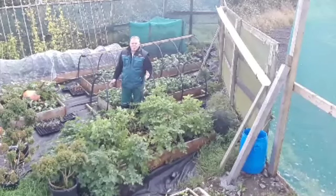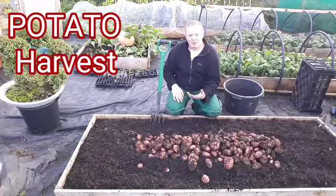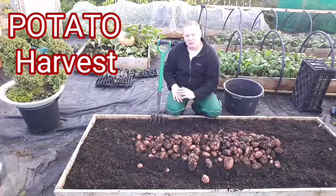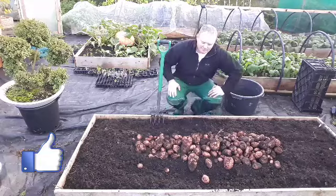This video is about the fourth most important crop in the world. So I'm talking about the humble potato. Now this particular bed is 3 foot wide, 8 foot long, and this is what I harvested this morning.